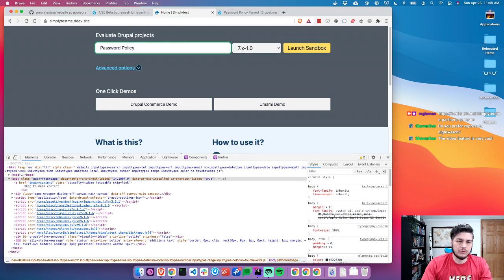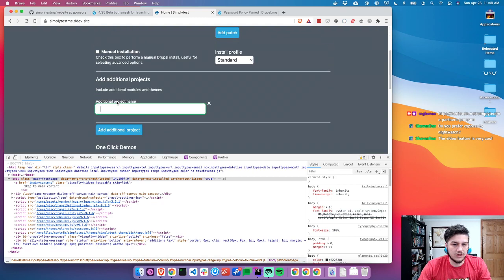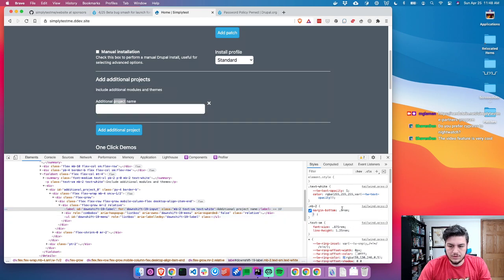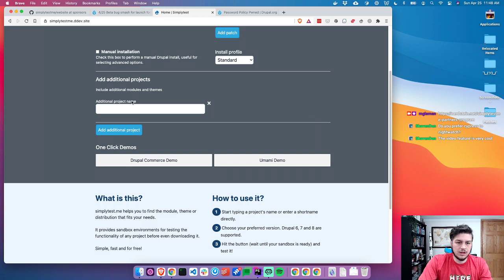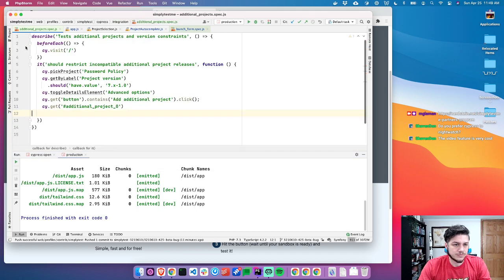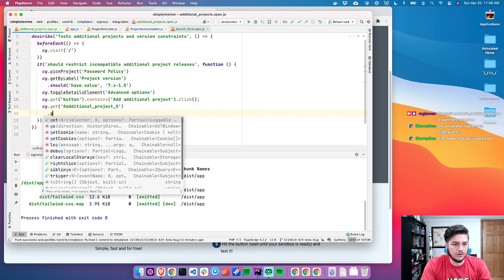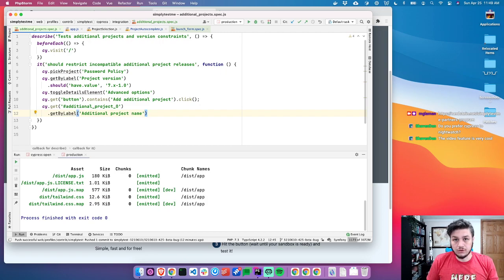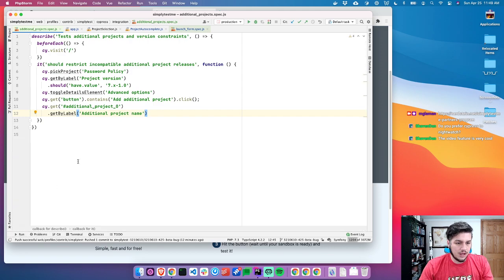Do password policy, options, add project. Okay, there. Label. The margin bottom's not really doing much, but at least now we can go. So I can do additional project name. So you can do cy.get, and then I can do get element or get by label inside of there, and get the additional project name scoped to that container.